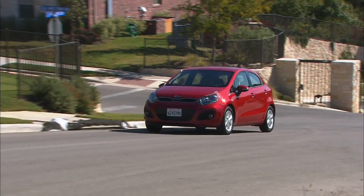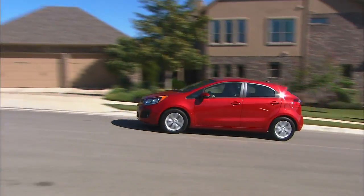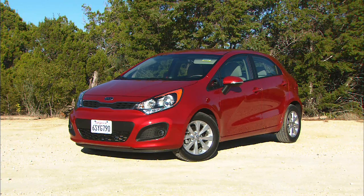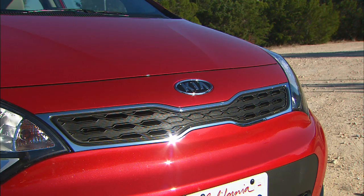Money is tight for many these days. Good thing there's never been a better choice of inexpensive cars. Meet the newest, the 2012 Kia Rio. It's come a long way, so has the brand.